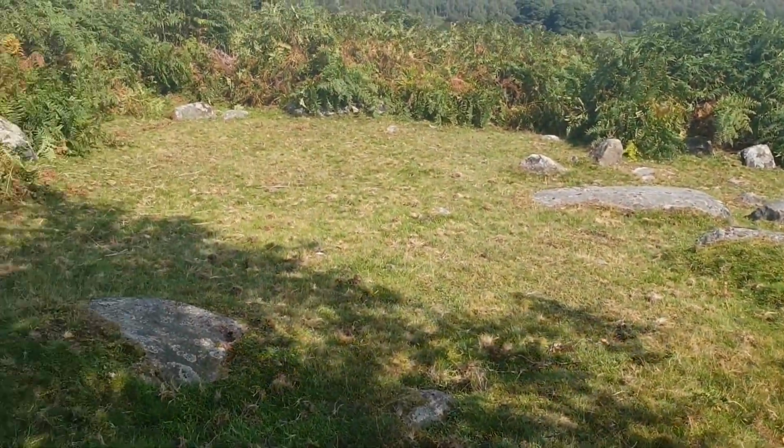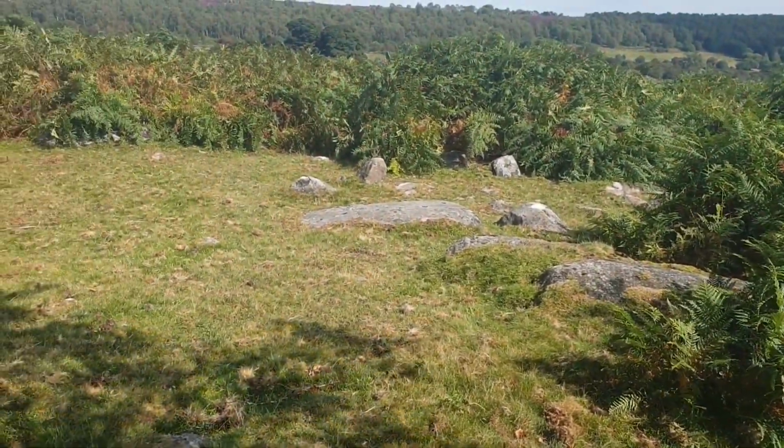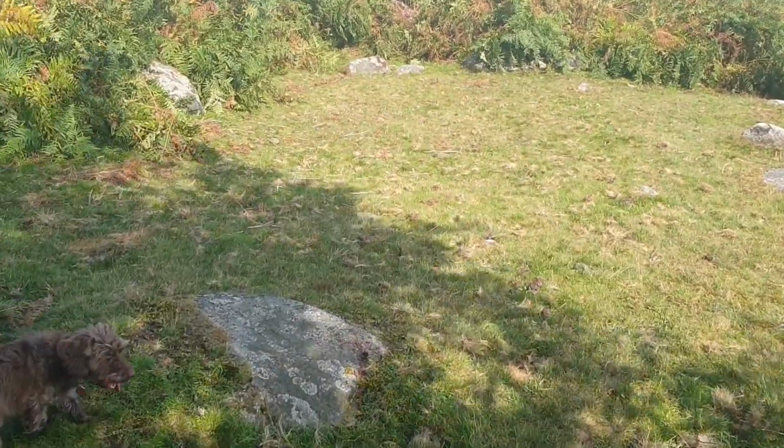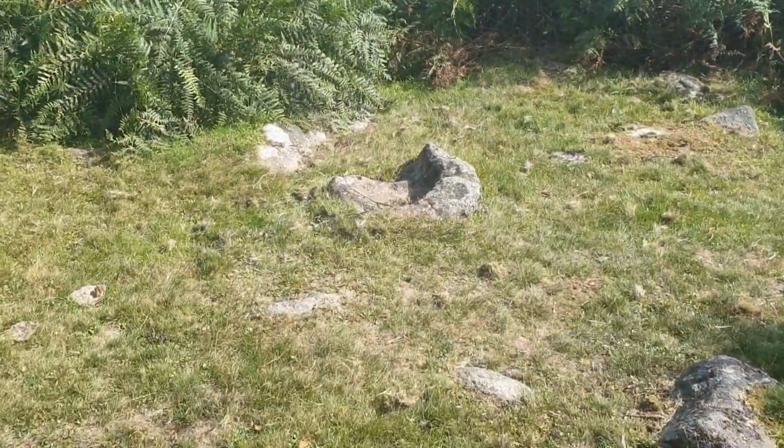Now this might be one of the many roundhouses on Gardoms Edge. There are between 20 to 30 recognised hut or roundhouse structures in the area. It's said to date from the late Bronze Age.